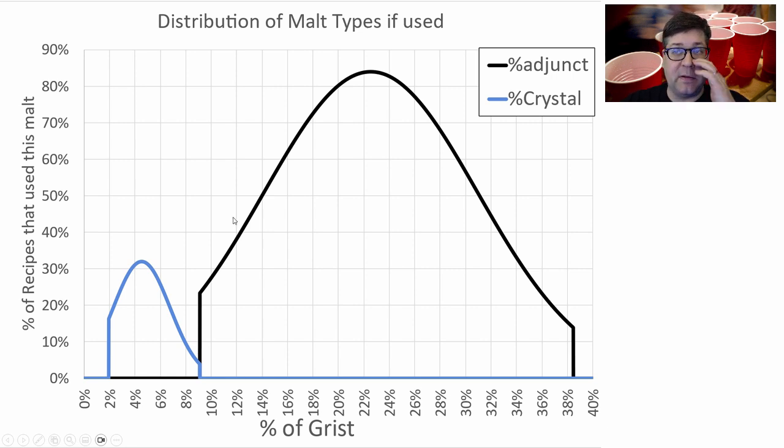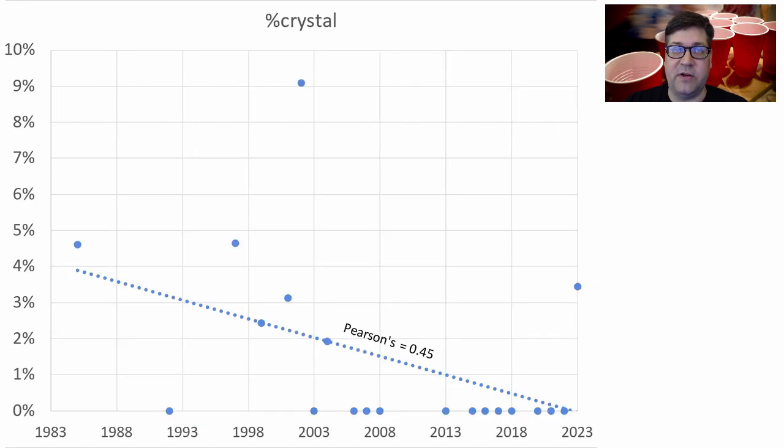When you zoom in on the crystals, we just talked about this, so I won't repeat it. I'm going to be a little bit higher, so 75-25 is my ratio of base malts to adjuncts, and I'm not going to use any crystals. And the reason why is nobody's using them anymore. So the trend is very good, 0.45, trending down to nothing, basically, use of crystal malts.